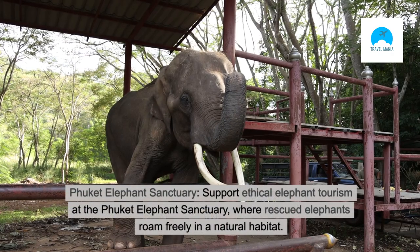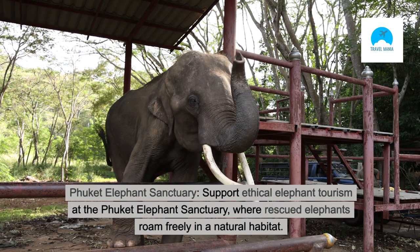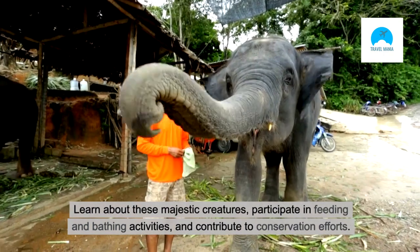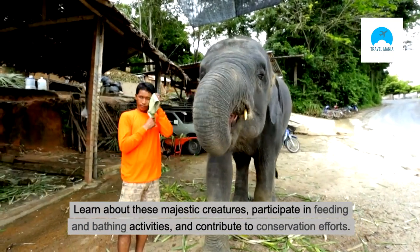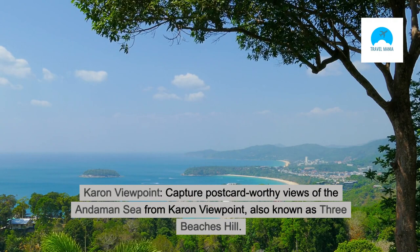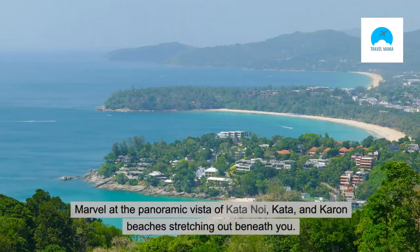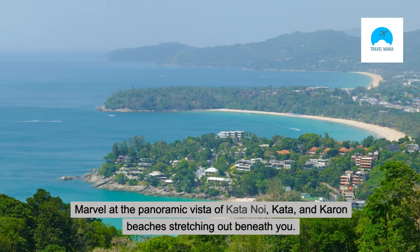Phuket Elephant Sanctuary. Support ethical elephant tourism at the Phuket Elephant Sanctuary, where rescued elephants roam freely in a natural habitat. Learn about these majestic creatures, participate in feeding and bathing activities, and contribute to conservation efforts. Karen Viewpoint. Capture postcard-worthy views of the Andaman Sea from Karen Viewpoint, also known as Three Beaches Hill. Marvel at the panoramic vista of Kata Noi, Kata, and Karen beaches stretching out beneath you.